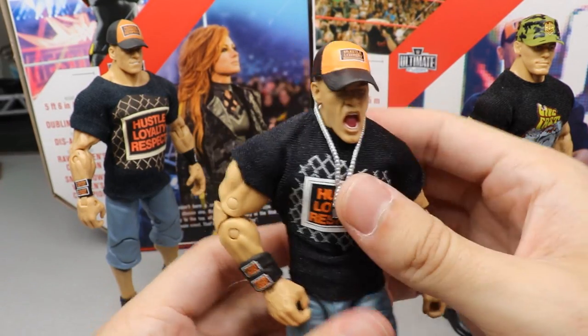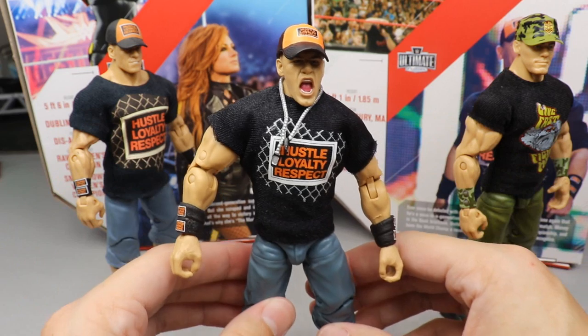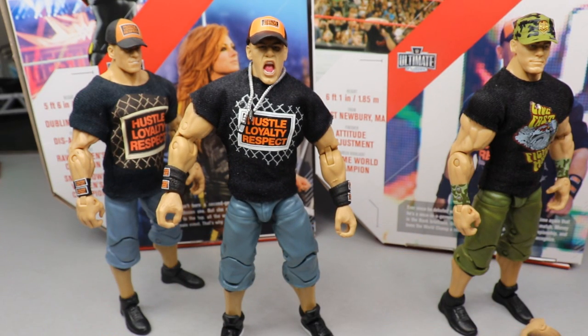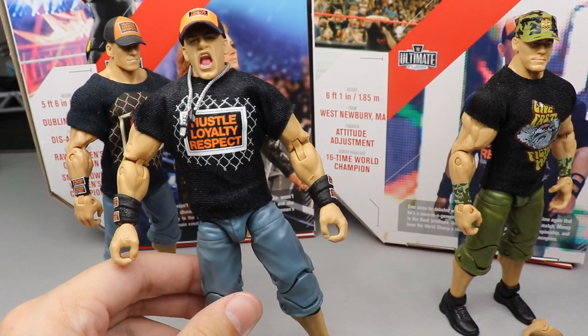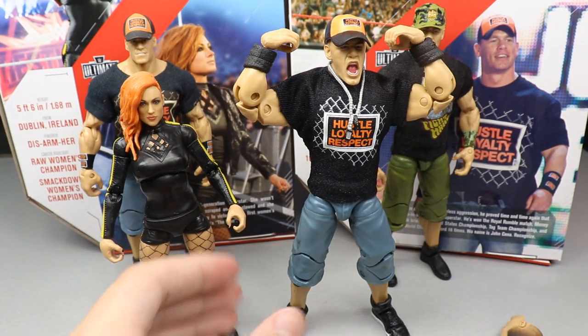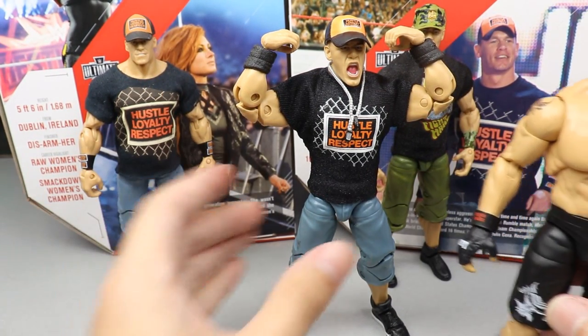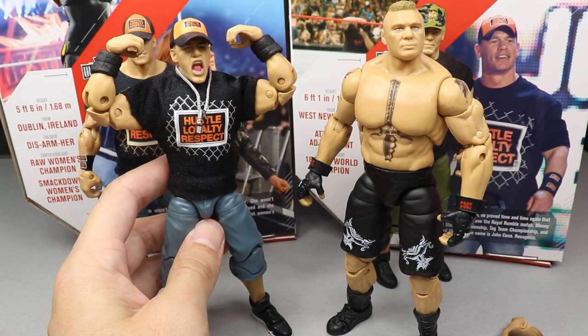But that pretty much does it for your John Cena Elite figure comparisons on the brand new Ultimate Edition John Cena. That pretty much does it for your Ultimate Edition comparisons. And before we get out of here, I do want to do a quick little shot of the Ultimate Edition Brock Lesnar up next to the Ultimate Edition John Cena, if you guys were wondering about the size comparison right there.